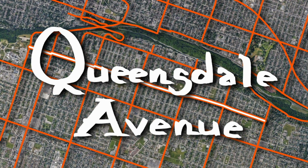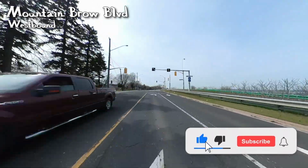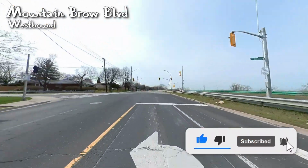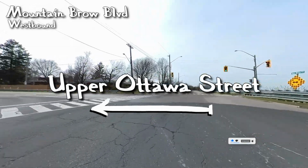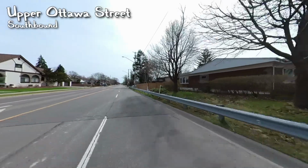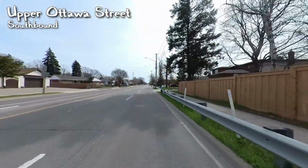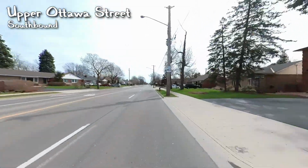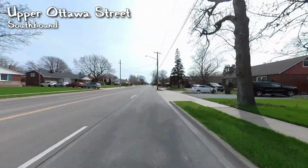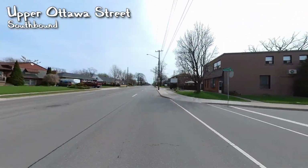Let's get cycling. We begin cycling down Mountain Brow Boulevard and turning left on to Upper Ottawa Street. Now I'm showing this portion of my route to get to Queensdale to show you how you might approach it, and also to show you that Upper Ottawa is just void of traffic this far north. We have four lanes across for cars and no cycling infrastructure.